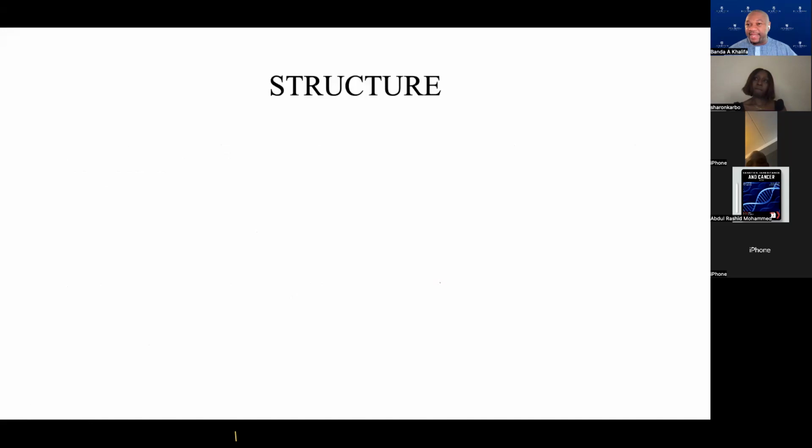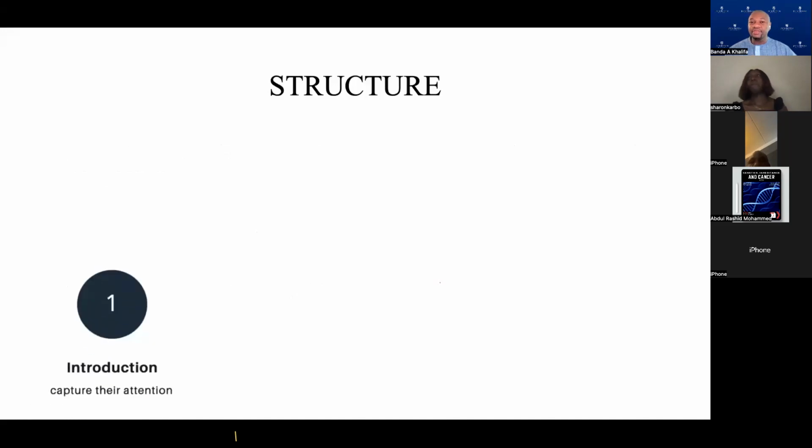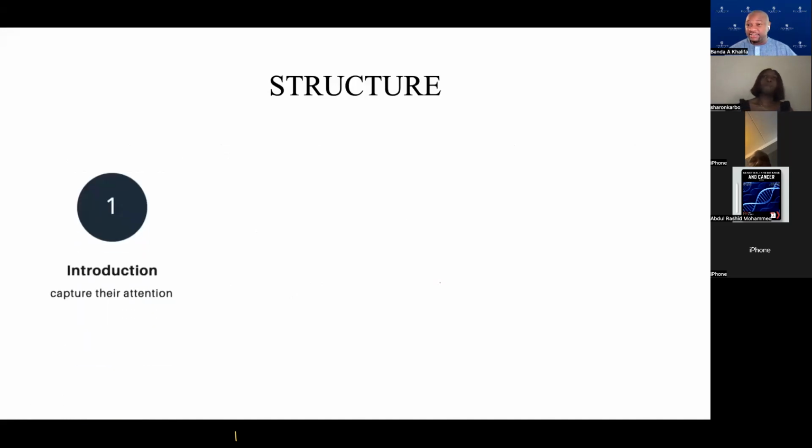And the structure that I typically use is an introduction, which is usually one paragraph, but that introduction shouldn't be too long. And it should be able to capture the attention of the reader.